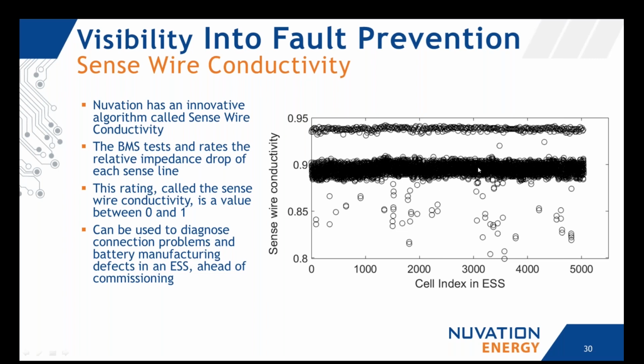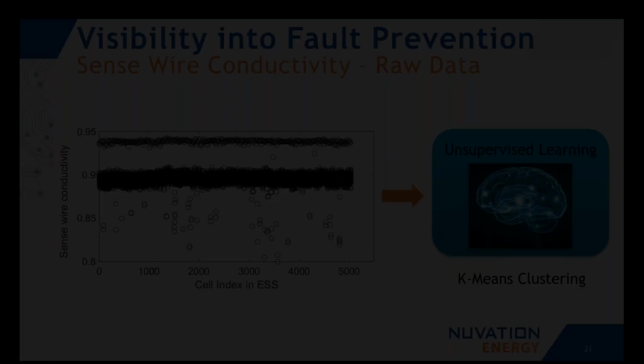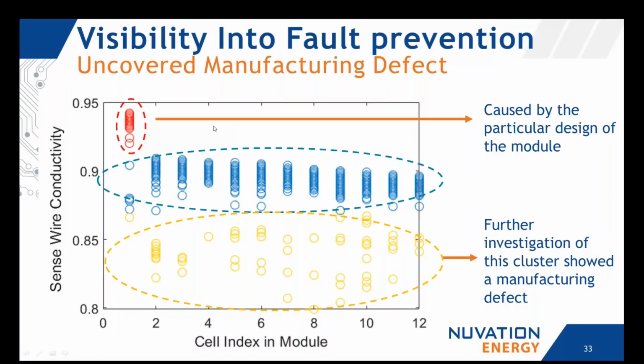On the right here, this is real data from one of our systems in the field. It's got a little over 5,000 cells, and we graphed here the SenseWare conductivity result versus the cell index. We then took this data and ran it into an unsupervised learning k-means clustering algorithm, and it came back with 3 distinct groupings of the cells. We then applied further analysis to that, and we graphed it versus the cell index in the module.